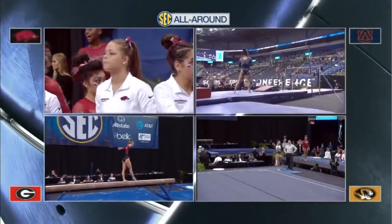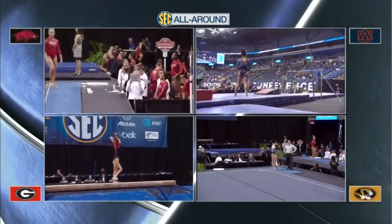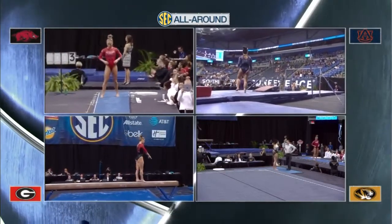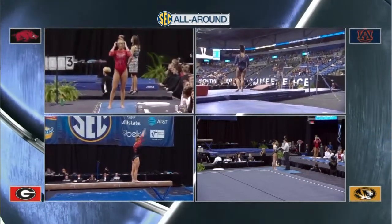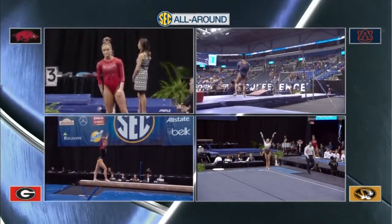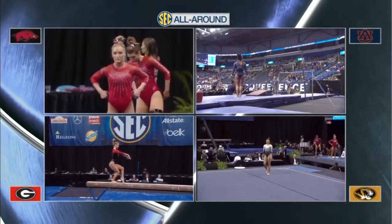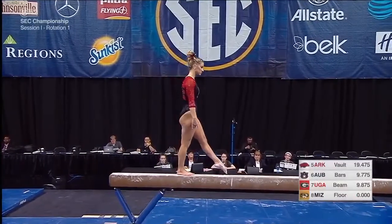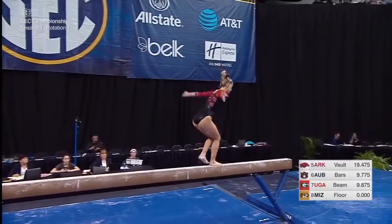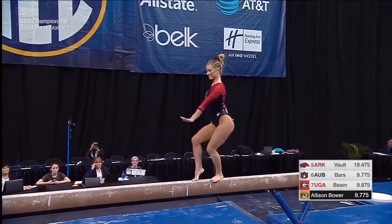Sydney Sneed's score for Georgia on the beam in their leadoff spot was a very impressive 9.875. Rachel Dixon is on the beam now in your lower left corner in the SEC all-around channel. Very nice form on her acrobatic series, back handspring layout, step out. The judges look for these dance elements here to show full split in the air, complete amplitude.